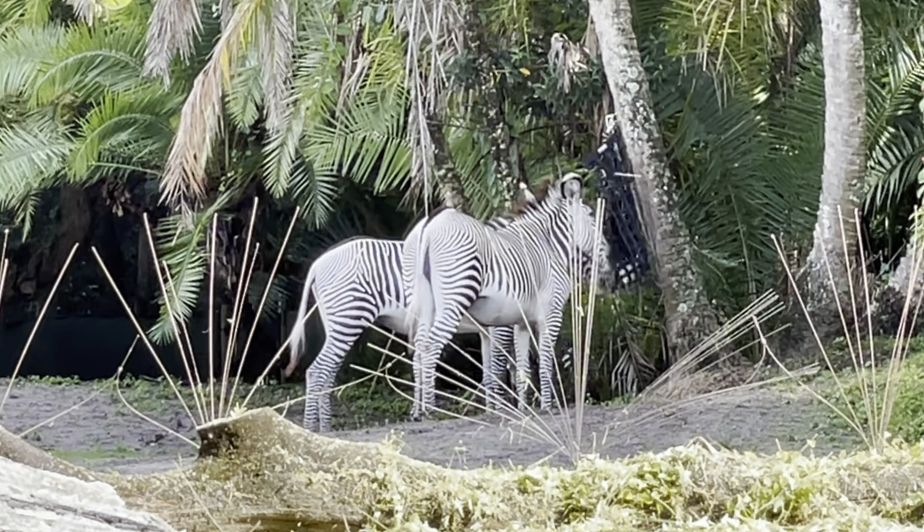We are in Disney World at Animal Kingdom. We are going to walk through Gorilla Falls and show you all the different animals. Stay with us.